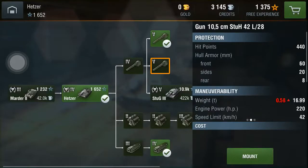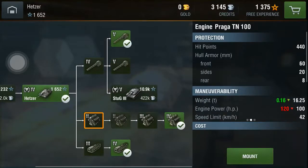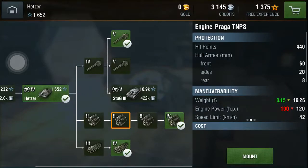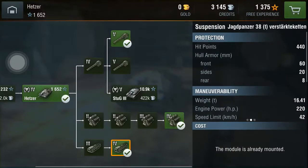So, for upgrades, first thing I recommend you do, no matter what, upgrade to at least the 3rd engine, get the gun, get the next engine, then finally get the tracks. This thing is slower than a slug. Not Stug, a slug. With that first engine, it's just crap with that first engine. There's no other way to say it.